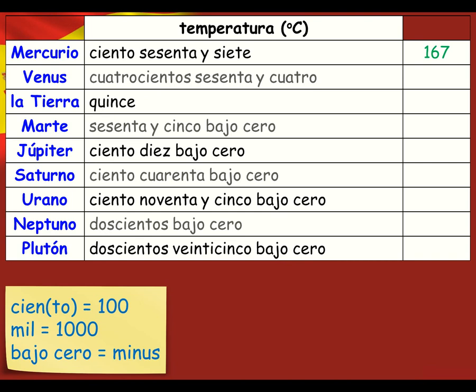Now, Venus, it says 464. How hot is Venus? Did you work out any of these numbers? It's 464 degrees centigrade. So even though it's not closest to the sun, it is a lot hotter than Mercury. And the reason for that, it has a layer of gas around it, which acts like a giant duvet and keeps it all warm. Now, the next one, La Tierra.